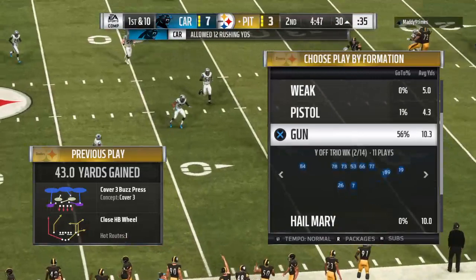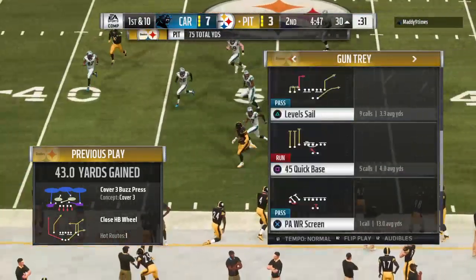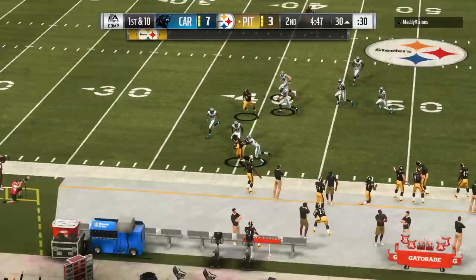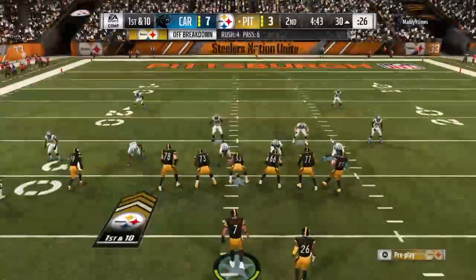That's it. A big play that time for Pittsburgh. 43 yards. So the big play has them all the way down to the 30 now for first and 10.